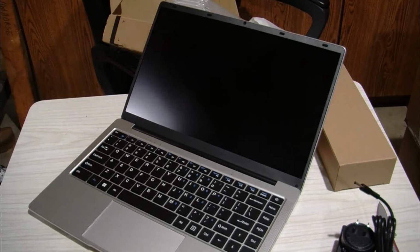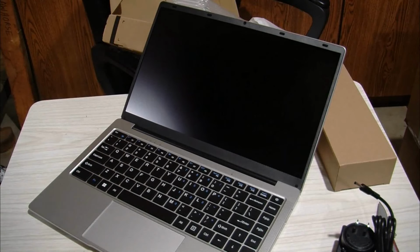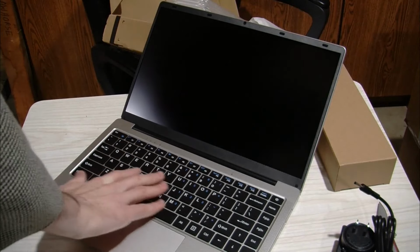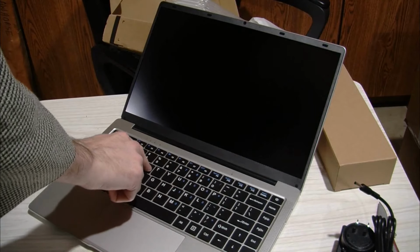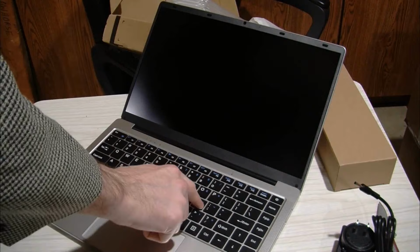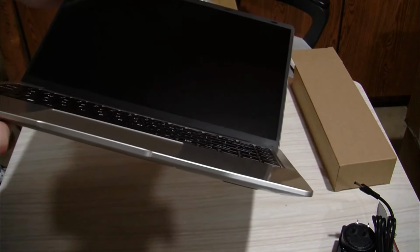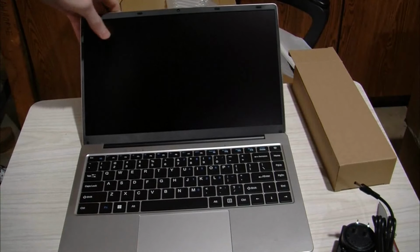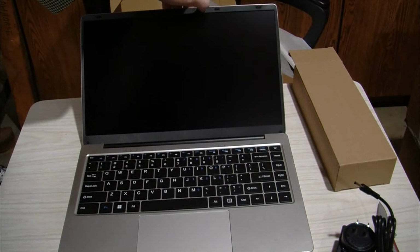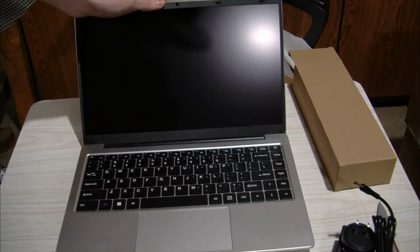I dare say that's not the worst keyboard I've ever felt in my life. It's very thin, but actually not terrible. It's got a little click to it. And an anti-glare, non-glossy display. Got a webcam, I think. It's got what looks like a webcam.